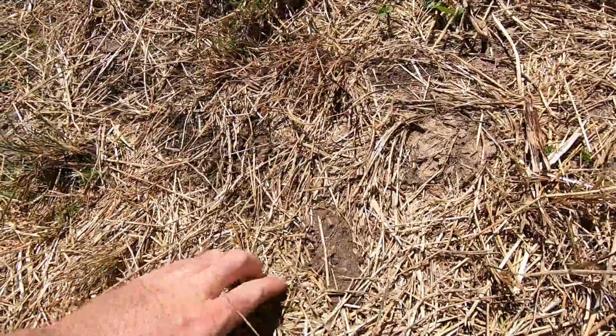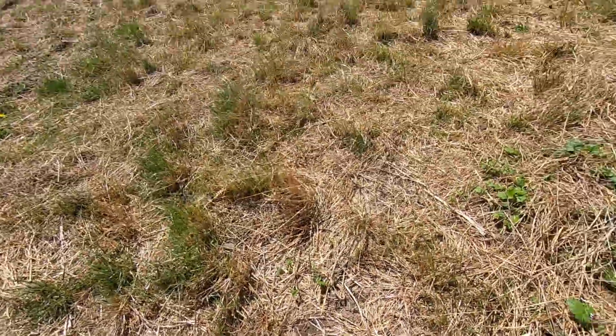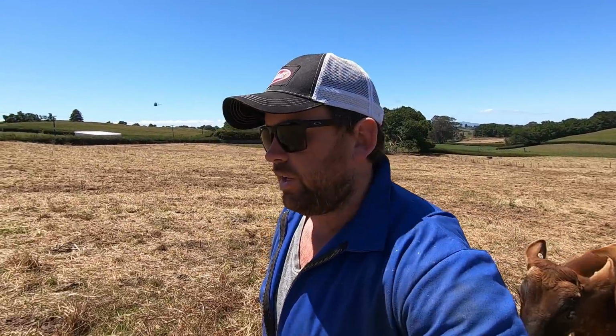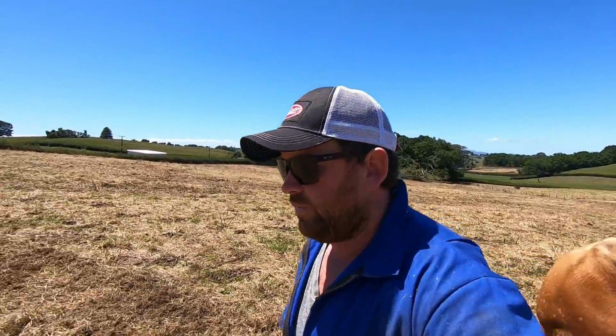Yet again you can see quite a bit of trash on top, but the clover is making its way back up. But I think it looks good. I was told the other day at the discussion group that I went to about deferred grazing that the clover is the first thing that bounces back. So your ryegrass takes a little bit longer to germinate and the clover goes straight away, which makes sense. There are a few little bits of ryegrass that are germinated, but definitely not as much as the clover.